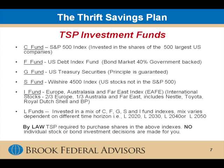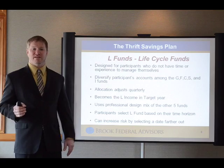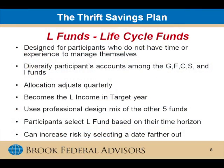The L funds are the Lifecycle Funds and are just combinations of the other 5. So we're going to take a look at those Lifecycle Funds now. They were designed for people who don't have the time or the desire or the experience to manage their investments themselves. They distribute their amounts within those other 5 funds, adjusting that allocation quarterly, and as it gets closer to the target year, which is the year stated in the fund's name, they will get more conservative each quarter. As it gets to your target year, it transitions and turns into the L income fund. That professional allocation mix uses the other 5 funds and is theoretically based on your time horizon or your retirement date being the date on the fund.